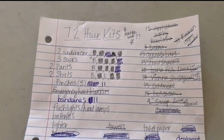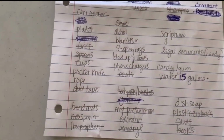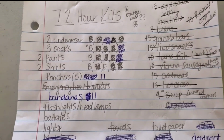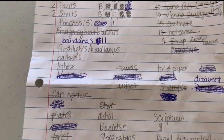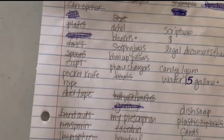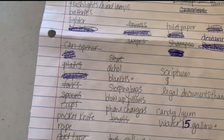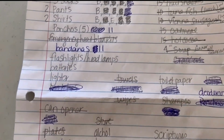So I have this list of all of the things that I would like to have in my 72-hour kits, and a lot of them have been marked off over the last year as I've been putting stuff in here. The blue shows what I just added today. I added some more clothing items for my kids, some bandanas, washcloths, a brush, some more ponchos, lotion, matches, a pot to cook in, napkins, and some Germ-X. But all of the things that are not crossed off are all the things that I still need to put in there. I need some alcohol, blankets, sleeping bags, pillows, phone chargers, pocket knife, rope, candy and gum, batteries, lighter, flashlight.